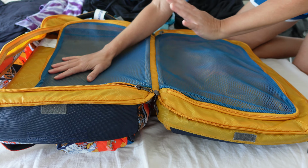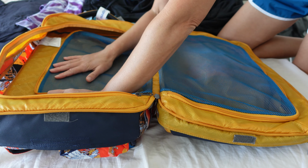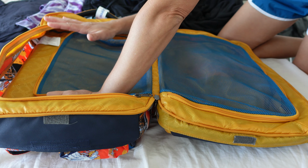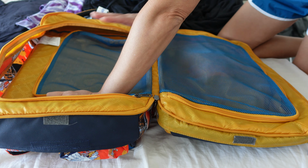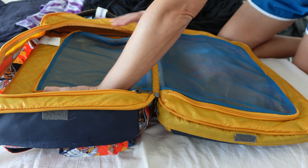Because my backpack has the 2 zipper sides, on this side I put all the clothing that I wear all the time, my shorts, swimsuit, my tank tops, and on this side I put the stuff I don't use very much, like my pants and stuff. So I'll show you.